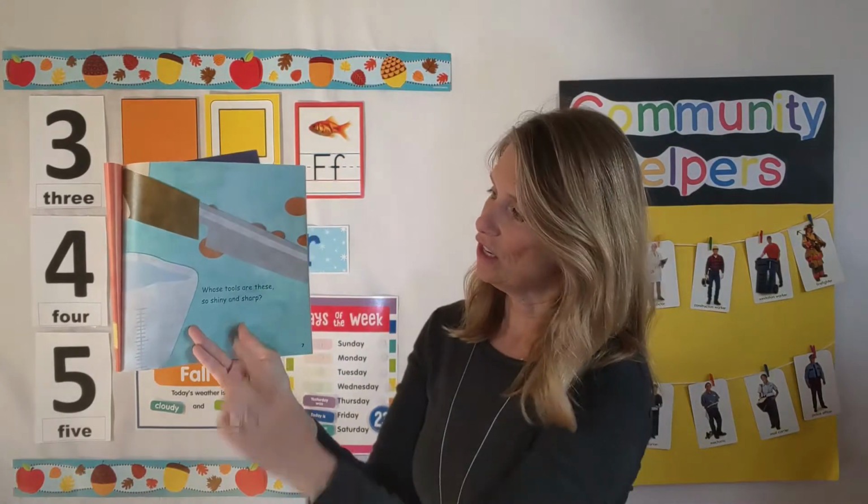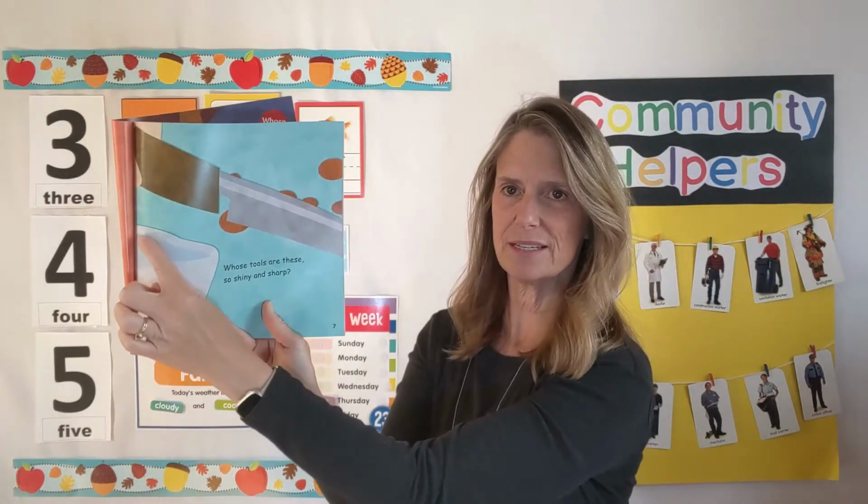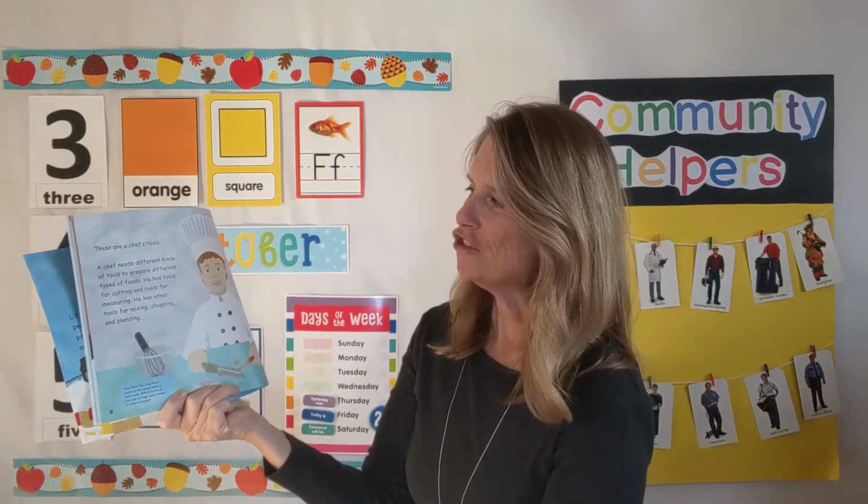So shiny and sharp. Use the clues in the picture again. This is shiny and sharp, like they said. And then, can you see what this is? It's got little notches on it, maybe a measuring cup. Who uses that? Let's see. It is a chef's tool.